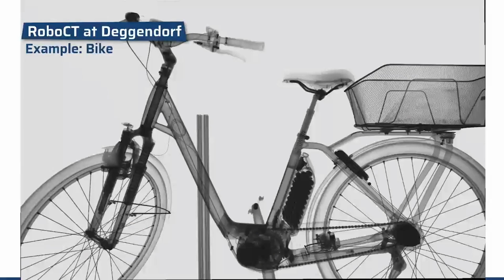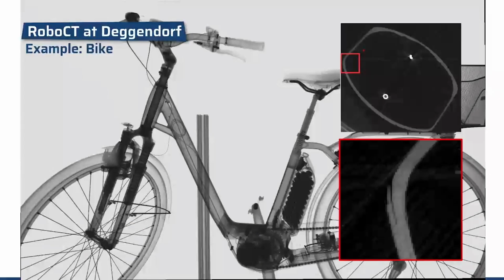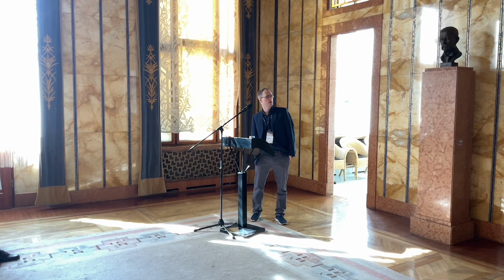But obviously we can do more than 2D scans. So for example, in this case, we can do a region of interest scan, focusing on a part in the frame of the car, and here, if we zoom in, we can see a crack. We can look at, as an example, bikes and look for small details in 3D.